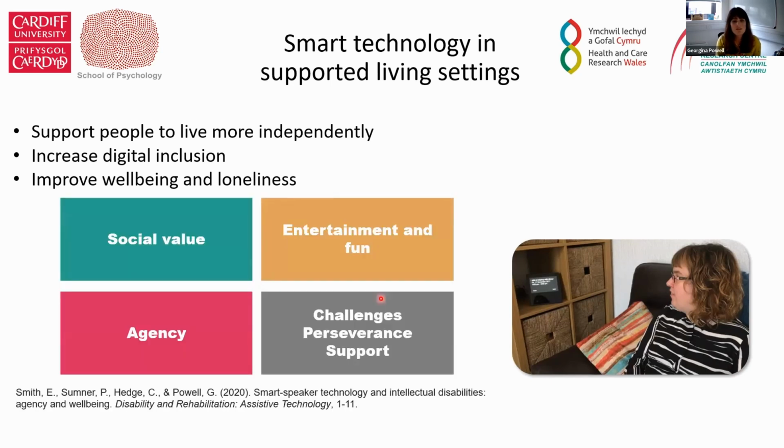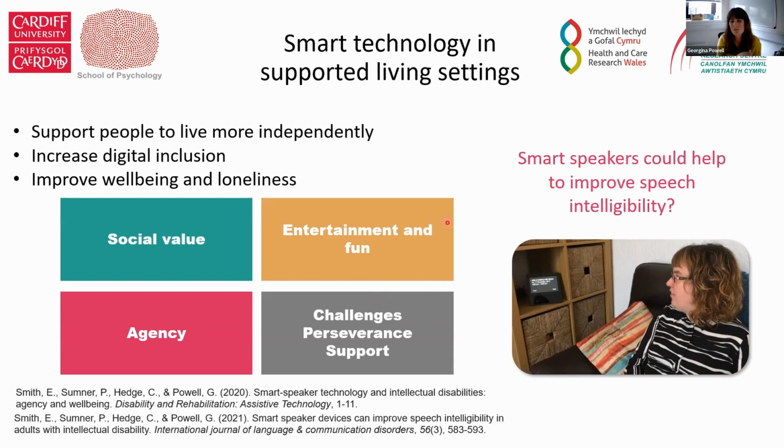So some themes around smart speakers helping to provide social value and companionship to individuals, easier access to entertainment and fun, helping to improve independence and agency, but of course some challenges as well. And we also found some interesting findings that smart speakers could actually help to improve speech intelligibility as well. And we're following this up currently in children with speech difficulties.